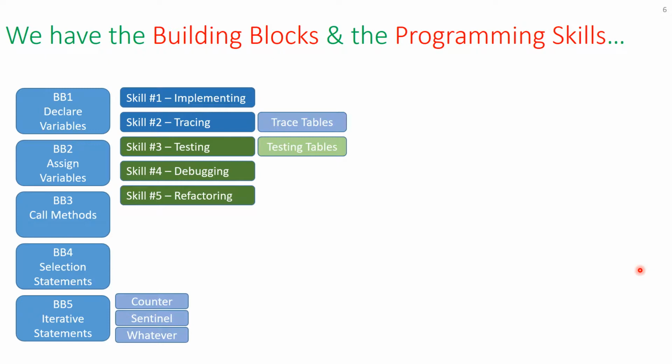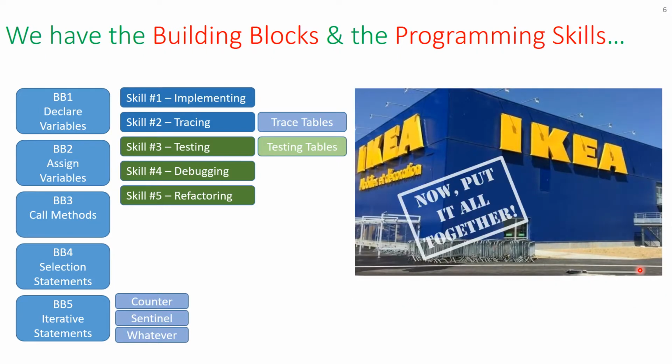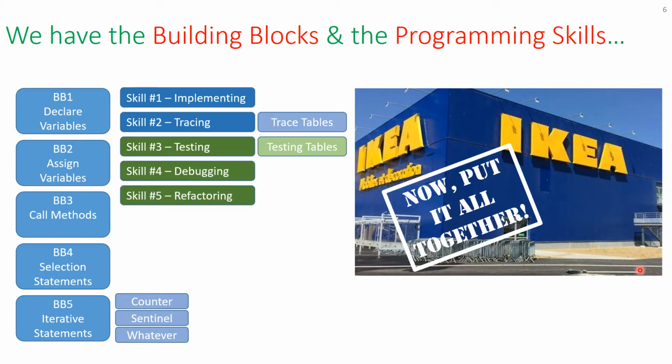I gave you a synopsis here real quick. Testing, debugging, and refactoring. And by the way, when we are testing, we're going to learn to do test tables. These are just formats of things that we write down. So now what we need to do is just put it all together. We just need to wrap it up with a bow and we're done. So that's the goal of this first series of 3 modules, M1, M2, M3, to make you realize that programming is actually not overwhelming.